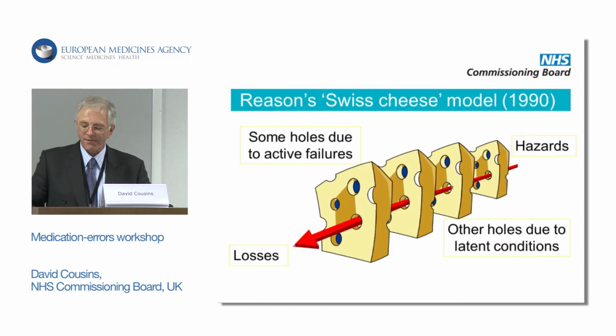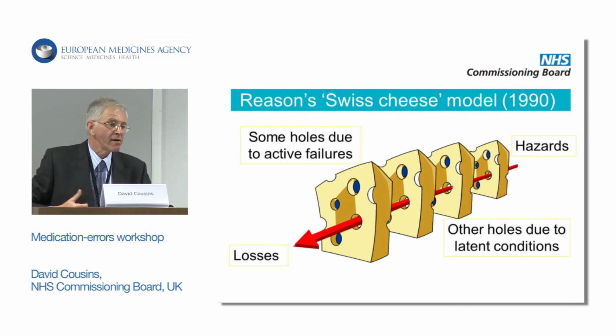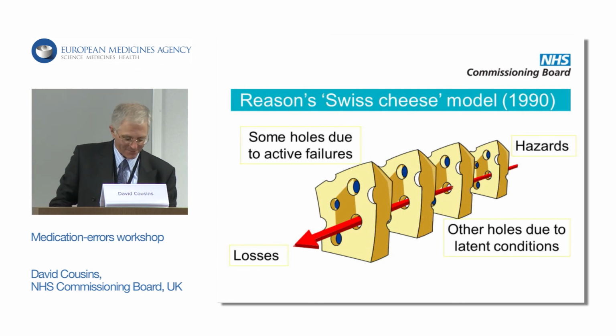And so here's the famous Reason Swiss cheese model, where he indicates that there are barriers for making any type of error. But unfortunately, they're made of Swiss cheese. There are holes in these barriers, and sometimes these holes line up, and a serious error, in this case maybe harming a patient, may occur. And we need to replace the Swiss cheese with good old English cheddar cheese, which has no holes in it and actually is an effective barrier.